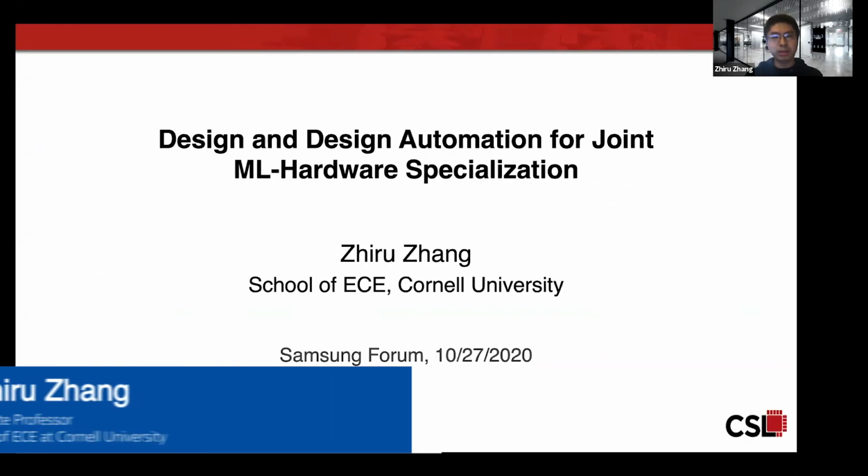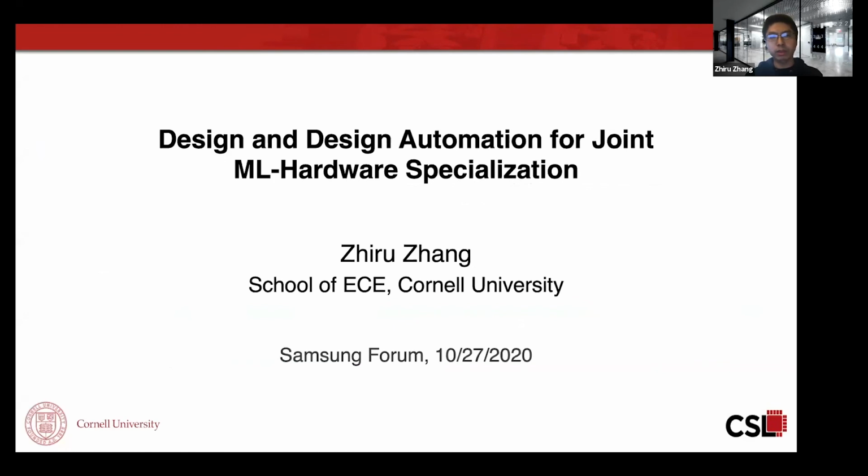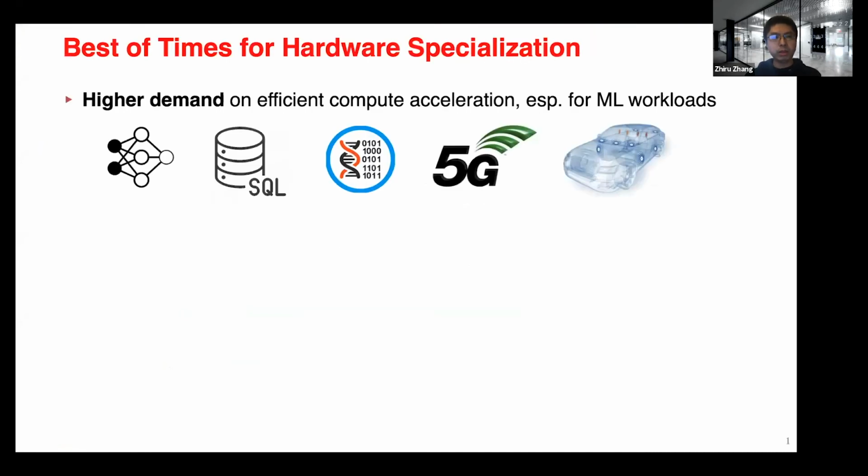So it's great to be here to talk about some more recent research that explores the intersection of efficient machine learning, or ML, and hardware accelerators. Actually, in my mind, this is probably one of the most exciting times to work on hardware specialization. First of all, the demand is pretty strong, right? There's a wide array of applications that require efficient acceleration in a very energy efficient way. This is especially true for many of the machine learning workloads, where traditional general purpose devices are not going to be up to the task.